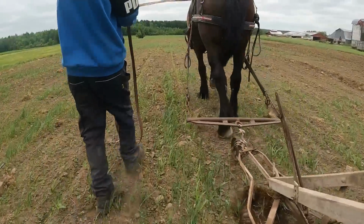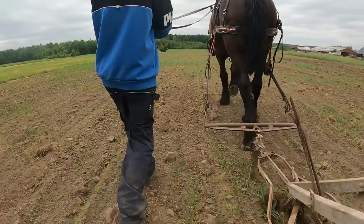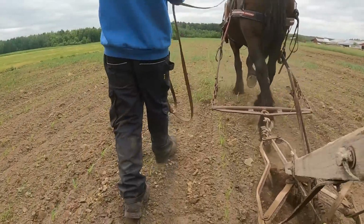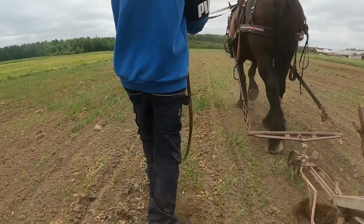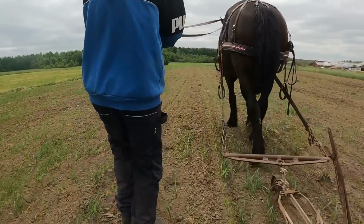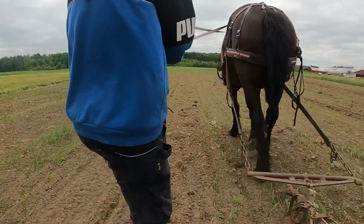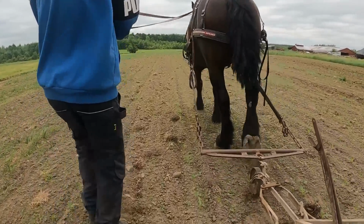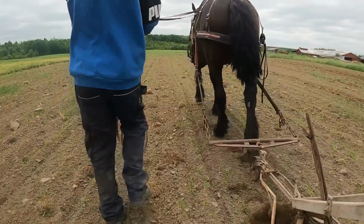As you can see, when we were picking rocks, we certainly did not get rid of all the rocks in here. There are tons of them. And the rocks do make the cultivating more difficult, because when you hit a rock, it makes it curve off direction. This is really good though because it's getting all the broadleafs, a lot of them. There's a ton of them.